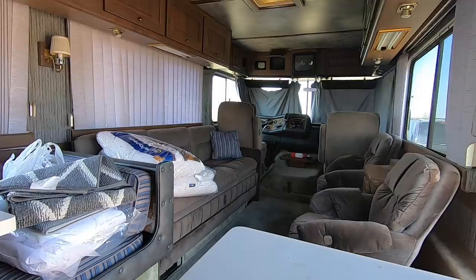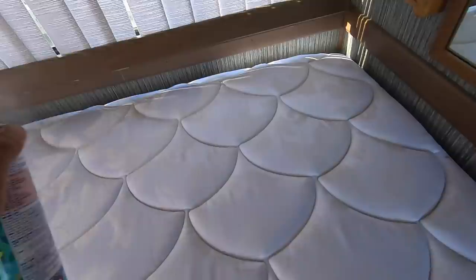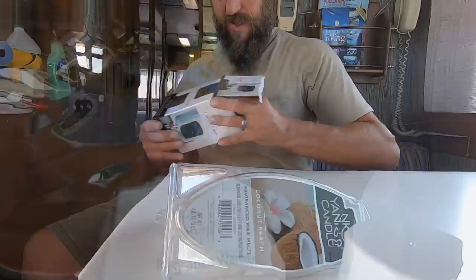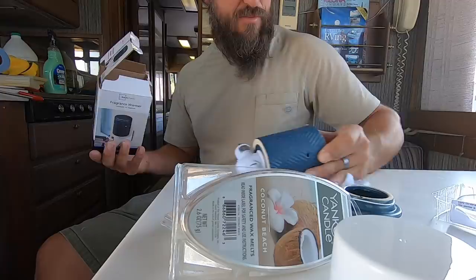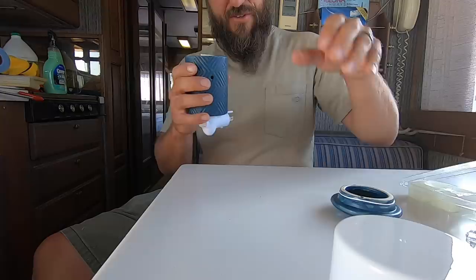Rugs. Sure. Smells nice. All right. Fragrance warmer. Where should we put that? This is breakable. Probably not something you want in a moving vehicle, but $6. I don't know if we fit two. Sure. That'll all spill out. Fire her up. That's gonna be a good smelling light.